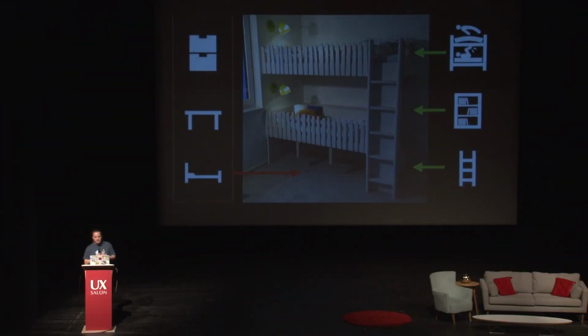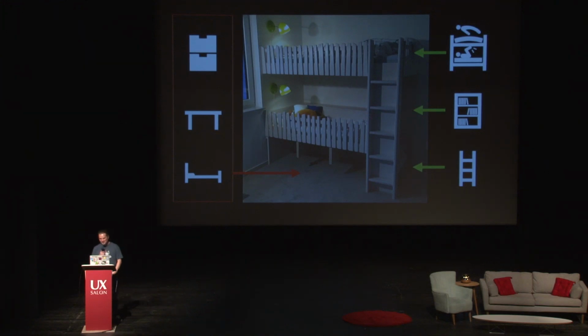So, what about that bunk bed? Here's the production-ready beta I rolled out to my daughters after 3 weeks of building. Thank you. Wow. I'm not taking orders for that, by the way. After 3 weeks of building and pre-assembling parts.